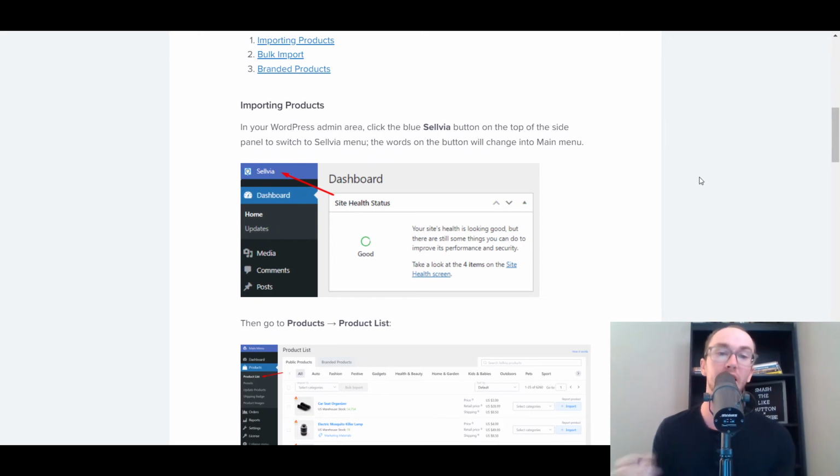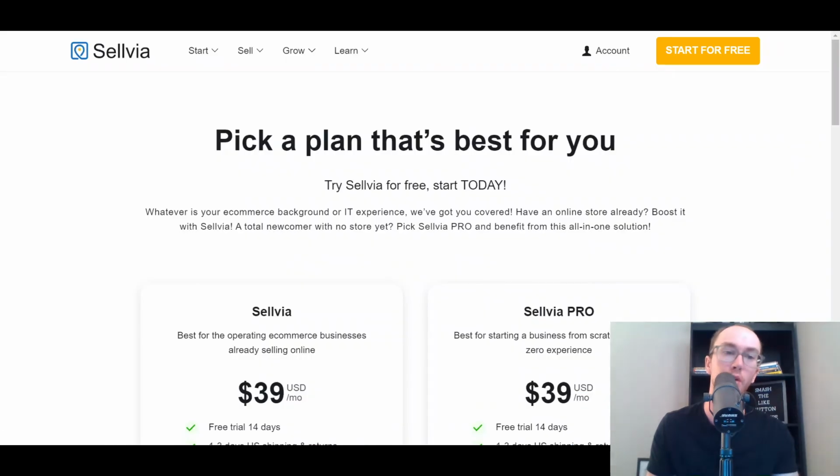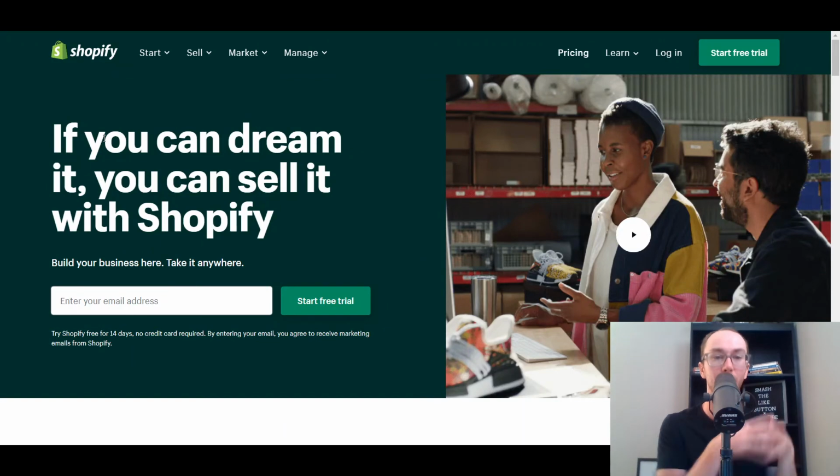If you're comparing Sellvia versus Shopify, Sellvia is just the drop shipping platform. They also offer the WordPress hosting and all of that kind of stuff if you want the all-in-one package with Sellvia Pro. But Sellvia in itself is just the drop shipping solution for selling their US products from their warehouse, whereas Shopify is the e-commerce platform in itself.